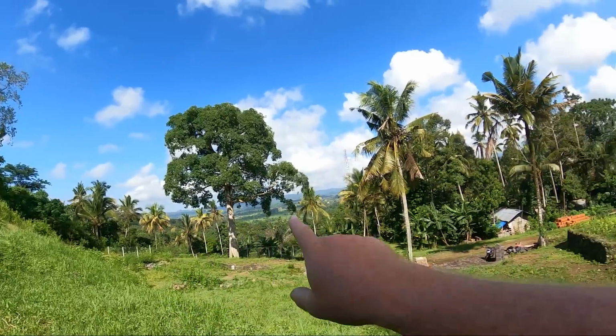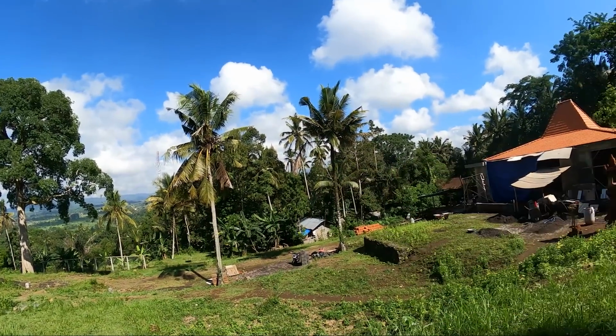Chandi Dasa is way over there. Mautagung's just up the top there behind these trees. We're sort of up at the back of Amlapura, which is north of Chandi Dasa, in the mountains, in the hills, in a farming area. So you would almost have to be here.